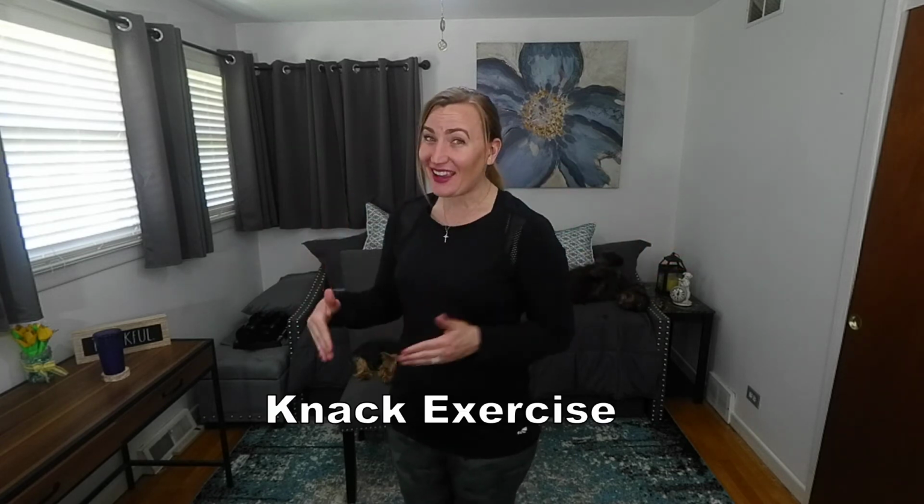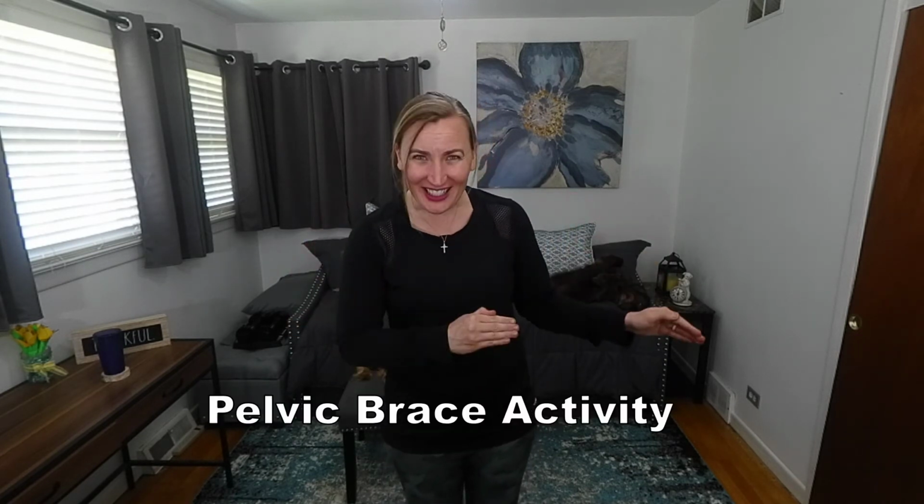This would be your knack exercise, or also called your pelvic brace activity. Okay, you do a power flick right before anything that causes inner abdominal pressure, like a cough, a sneeze, a sit to stand, lifting something. All right, so you squeeze that pelvic floor, fast, hard, powerful, then you cough. Okay, this was an exercise we were doing that you can continue doing. Squeeze, cough, squeeze, cough, okay?